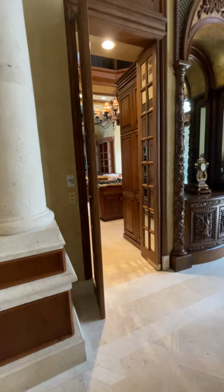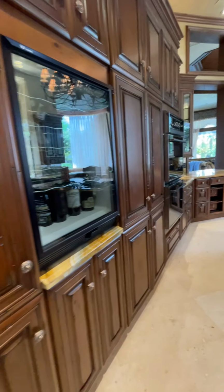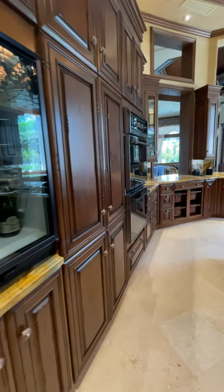All of the kitchen appliances will also be for sale in this house. Again, the doors, the appliances, the cabinets. There's going to be two different auctions in April, but everything needs to be completely emptied by the beginning of May.